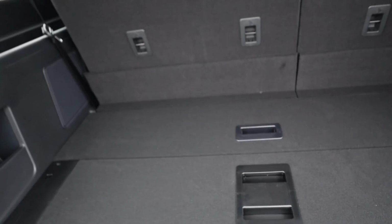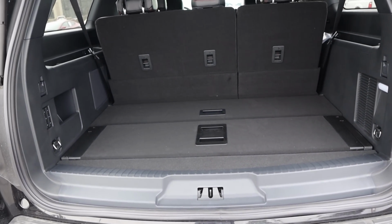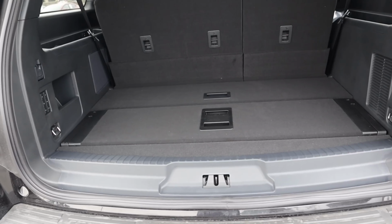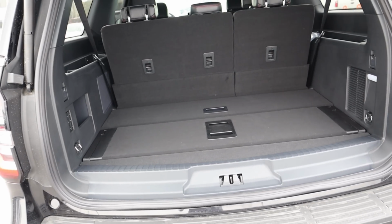Then you can see the storage space here as well. And then being the Max, you can see here with the rear, you do get quite a bit more storage space behind the third row with the seats folded up. And then if you fold them down, you have even more storage space, so tons of practicality here with the Max. And then when you're all done, just gotta press that.